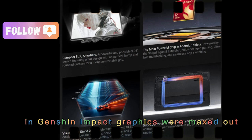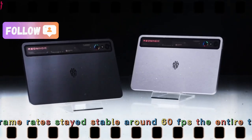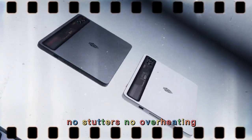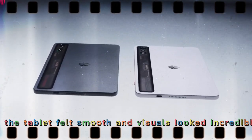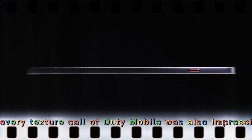In Genshin Impact, graphics were maxed out. Frame rates stayed stable around 60 FPS the entire time. No stutters, no overheating. The tablet felt smooth and visuals looked incredible. You could see every detail, every texture.